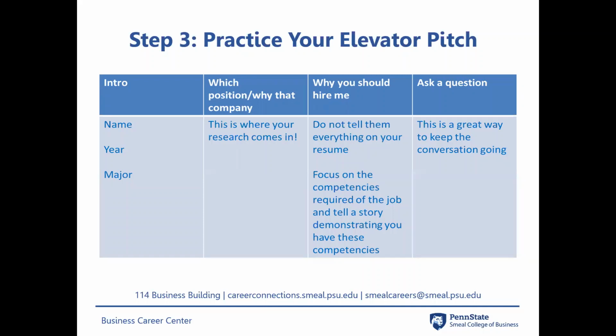A lot of times elevator pitches fall flat when students just stop talking about themselves and then kind of just stare into the abyss. So I always recommend asking a question just because it's a good way to keep the conversation going. It's a good way to show your interest. And at the end of the day, people love to talk about themselves. So give the recruiter the opportunity to talk about themselves and you'll be golden.